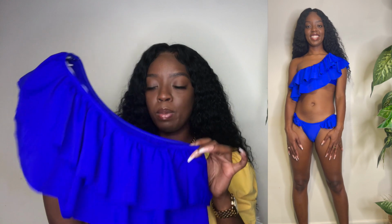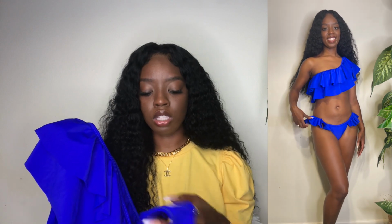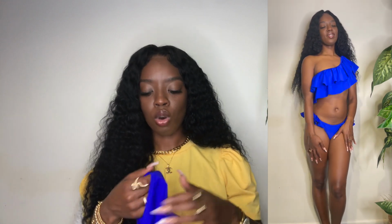Now we're on our last bikini. As you can see, it's this bright blue bathing suit. The color alone is just so vibrant, like so vibrant. Do you see the material? The material is so pretty. But this one is the last bikini. So this one was the bikini I was talking about that I got in a size small. I don't know what made me get a size small in this in comparison to getting a medium like the rest of the bathing suits. This bikini fit me so well.